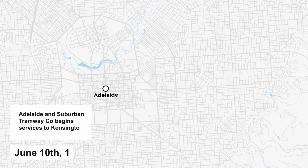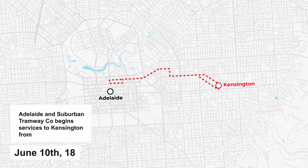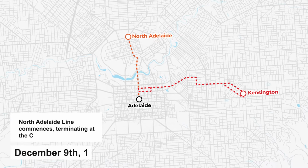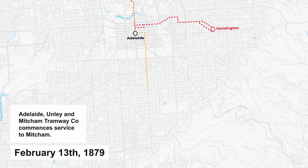On June 10, 1878, the Adelaide and Suburban Tramway Company begins horse-drawn tram services from Adelaide to the suburb of Kensington. December 9, 1878, the North Adelaide line commences operations, terminating at the Caledonian Hotel. February 13, 1879, the Adelaide, Unley and Mitcham Tramway Company begins services to Mitcham.